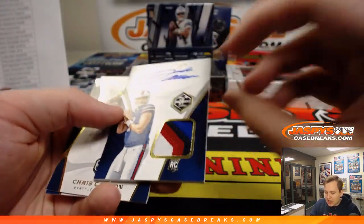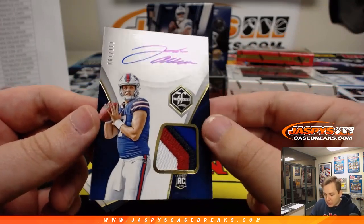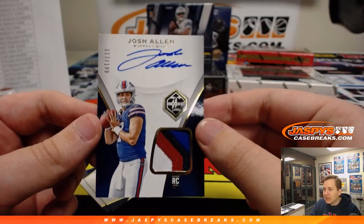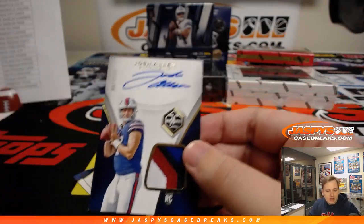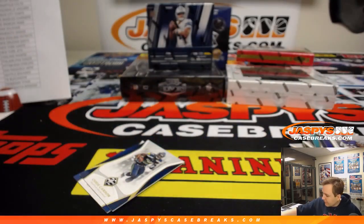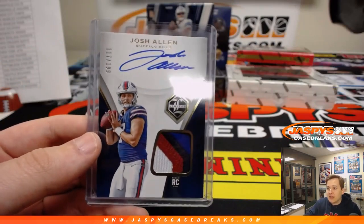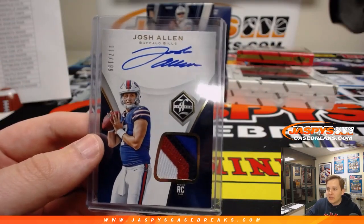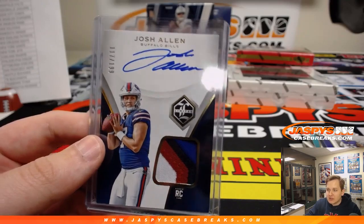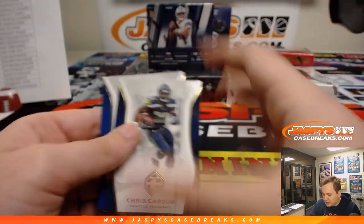And next one we have Josh Allen. Look at that, four color patch rookie autograph, 117 out of 199. Nice, Josh Allen, Buffalo Bills, Chris N. Nice hit, Chris. Boom. Josh Allen. Hopefully they can get some weapons for this guy. I think his best receiver last year was like Robert Foster, which is good for Robert Foster, but need some better weapons, Buffalo.